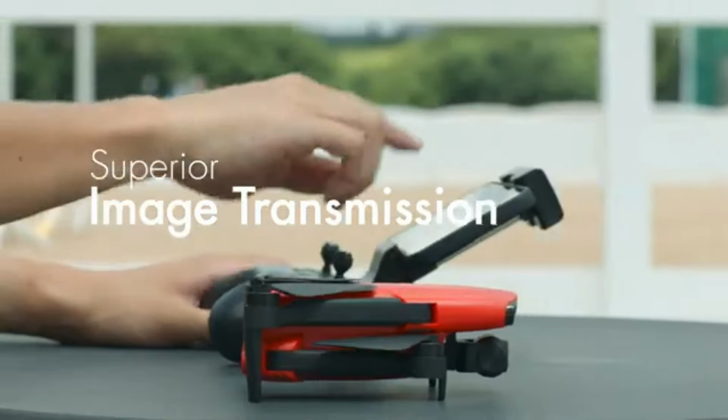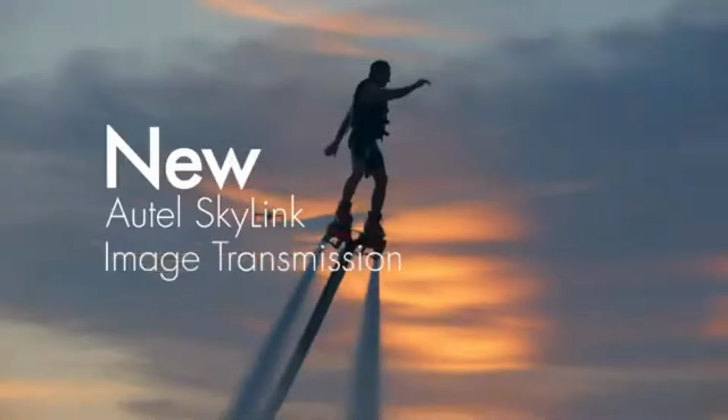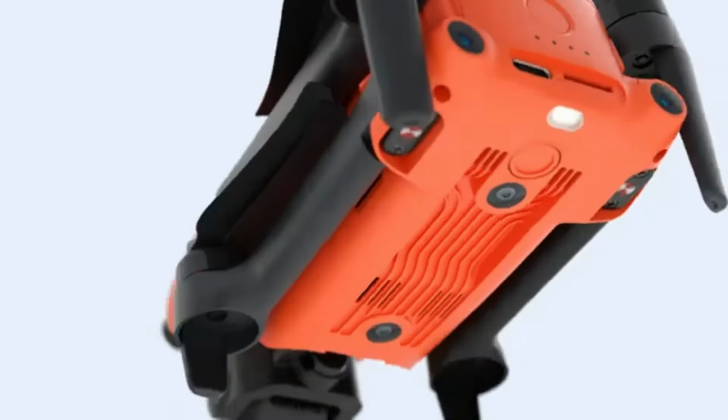The Autel Evo Nano Plus improves flying experience with a variety of useful features in addition to its outstanding performance. These consist of GPS positioning, autonomous takeoff and landing, and clever battery management for longer flight durations.